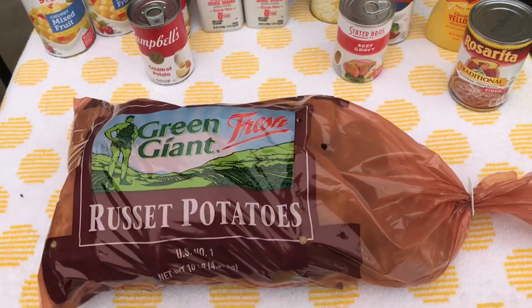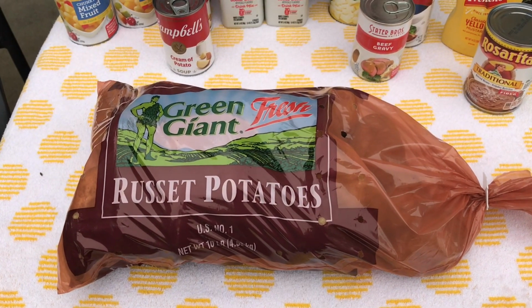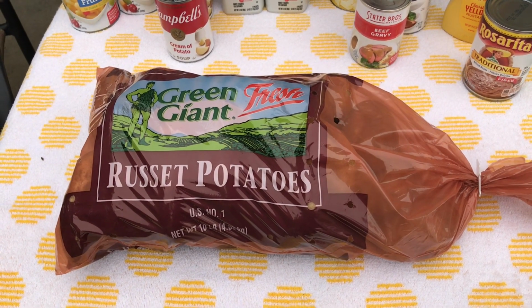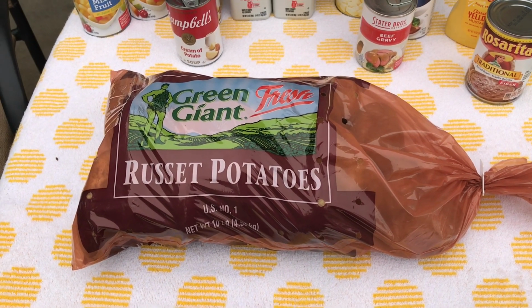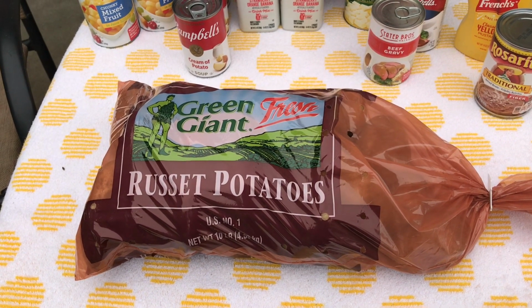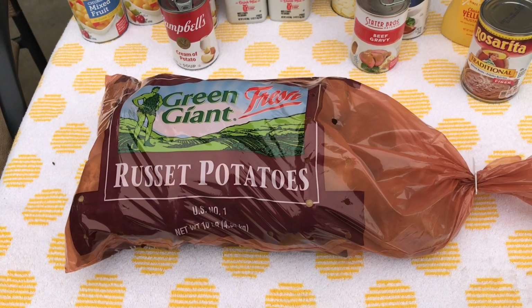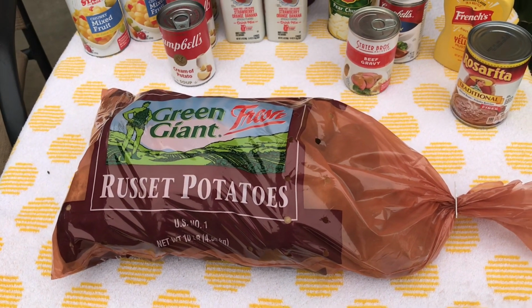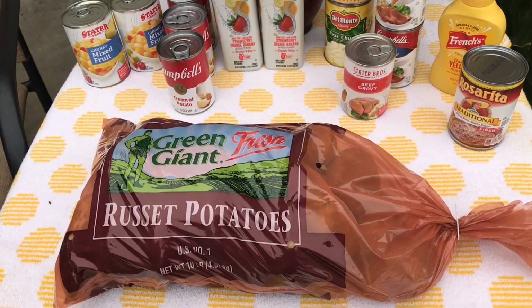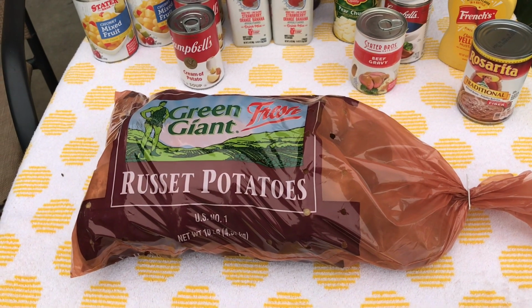Oh, almost forgot. We picked up our 10 pounds of potatoes, and this is something we buy about every 3 to 4 weeks. There's just 2 of us here, and there's no sense buying more than you're going to eat. So my husband loves russet potatoes. It's usually what I buy, and I'm going to try to start growing. I've never tried to grow them myself, and I might start growing some myself this year in my garden. We'll see how that works. Like I said, never tried.